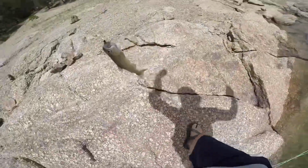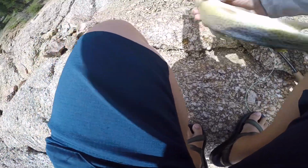Cool. God, I almost fell in. Could have been bad. But there we go. Got him. Whew, man. Threw it in for a second and he slapped it, man. Really slimy.